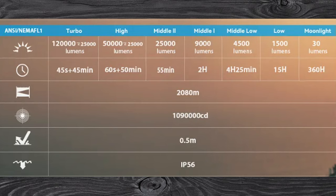Middle one is 9000 lumens, has a runtime of 2 hours. Middle two is 25,000 lumens, has a runtime of 55 minutes. And then there's high, 50,000 lumens, and that runs for 60 seconds. Then that steps down to 25,000 lumens, and that can run for 50 minutes. And then turbo, 120,000 lumens, has a 45 second runtime, which I'm going to test very shortly. That steps down to 25,000 lumens and can run for another 45 minutes. Then you can see the 2,080 meter throw, the 1,090,000 candela, the impact resistance, and IP rating.